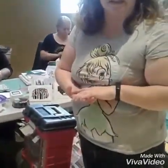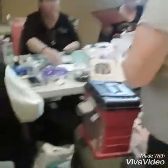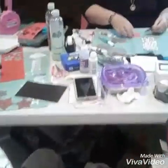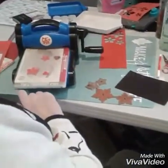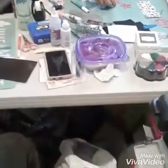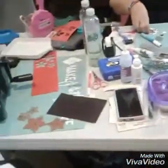When you come to a crop, if you want to work with your dies, make sure you have your machine. The ladies are working with the big shot, and they're cutting out those poinsettias? Yes. So they're sharing their dies and getting the most out of everything they have. They're working together.